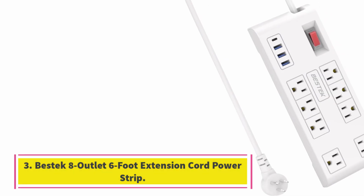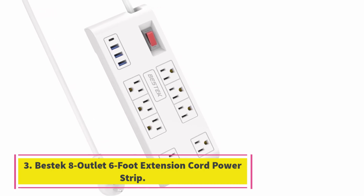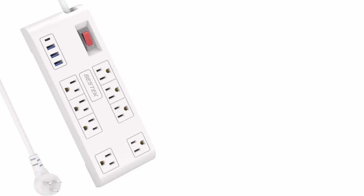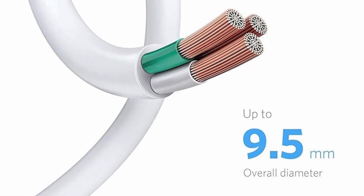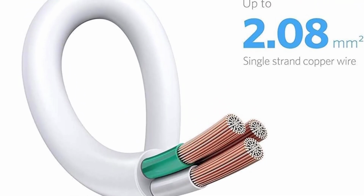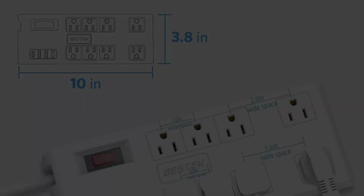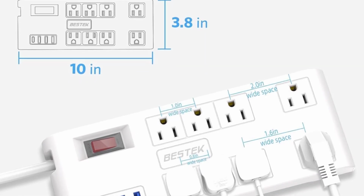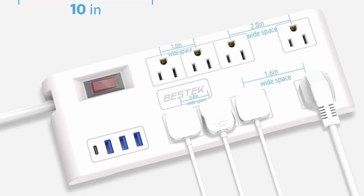Number 3. Bestek 8-Outlet 6-Foot Extension Cord Power Strip. Bestek's 8-outlet surge protector is ideal as an accessible, under-desk power solution. We found that 8 outlets were more than enough for a fully outfitted, single workstation desk. 2 of them are set apart from the others specifically for devices with large plugs. The other 6 are spaced more tightly, and we were able to use all of them with a range of standard plugs.